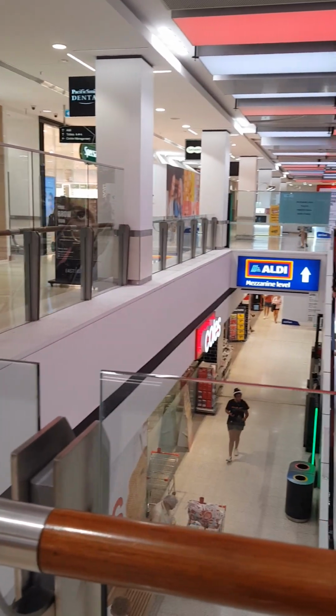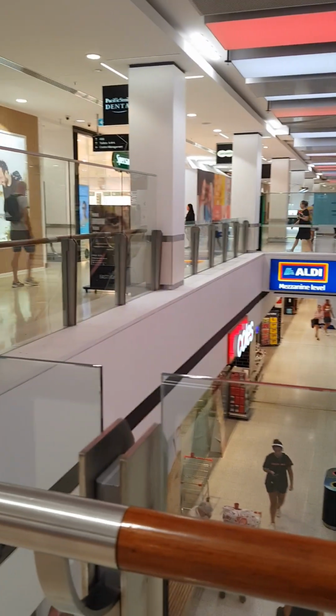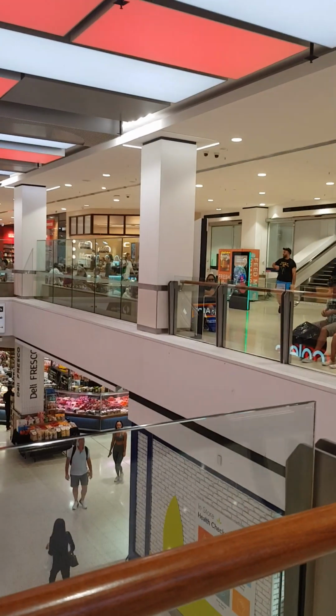Well, I think I know where the lift is here. It's on the side somewhere towards that way.